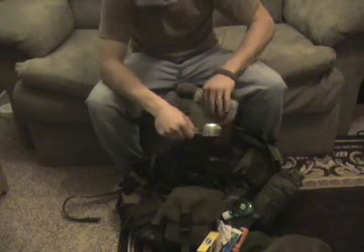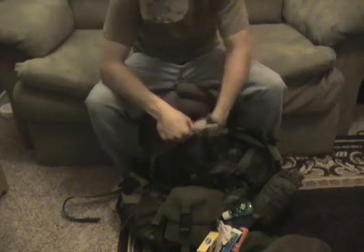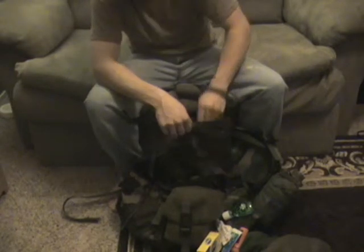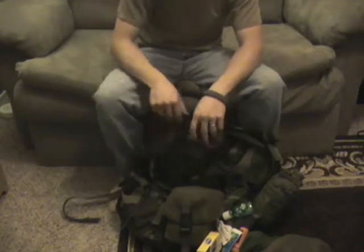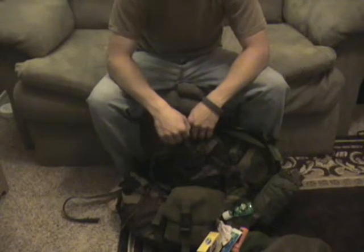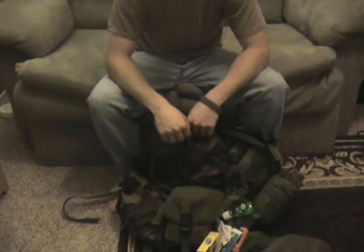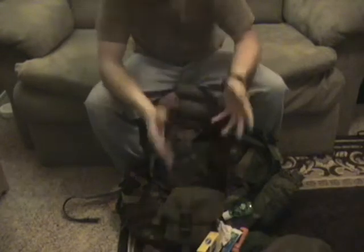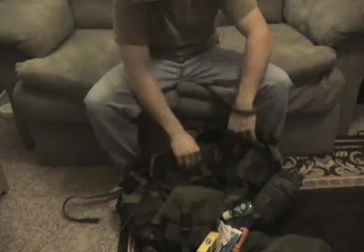Got some MRE heaters in here, some earplugs, just some other stuff for shooting and all that. Like I said, most of the stuff does double duty. It's for hunting and exploring the woods and in the desert, but it's also survival gear. So that's pretty much a basic entry level bug out bag.